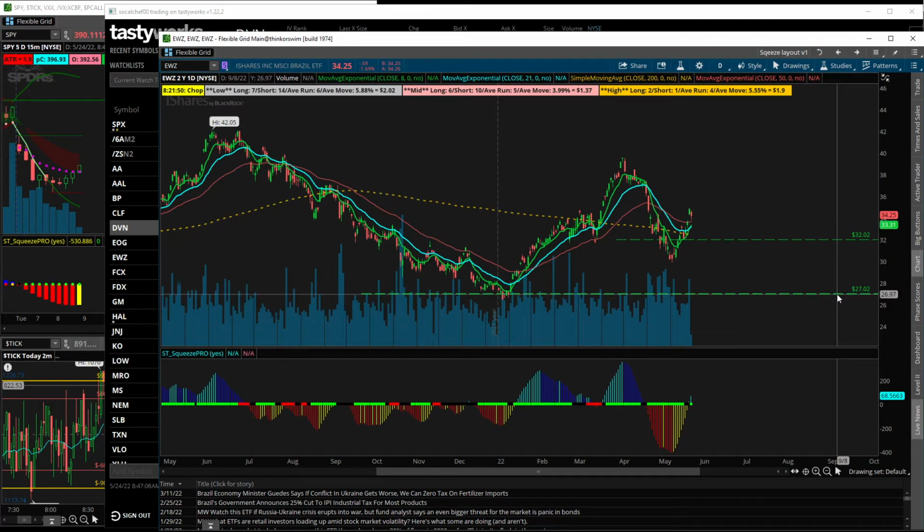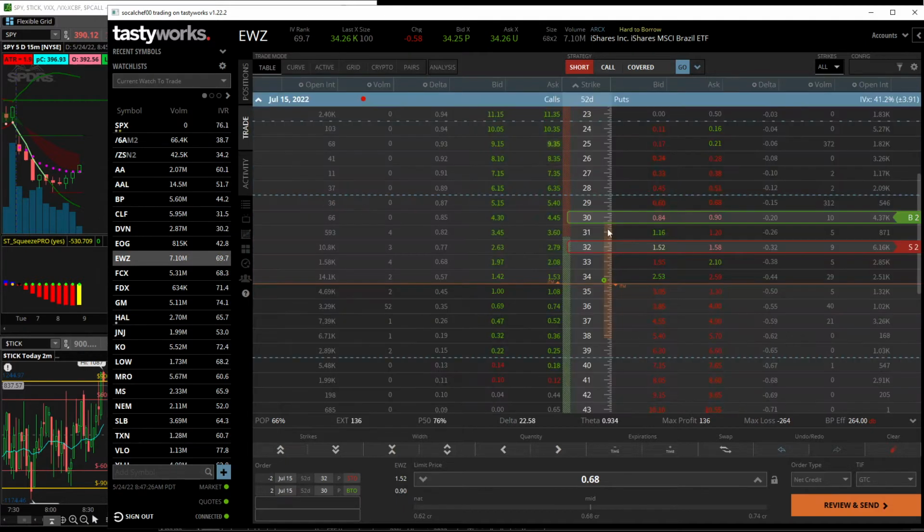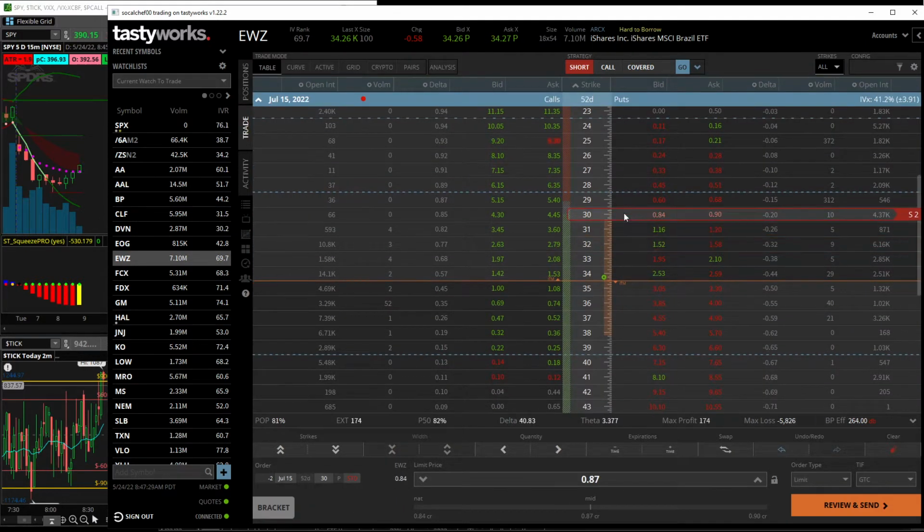Looking at a 27 put down here right near support, so it does give you a lot of run room. And then the defined version is going to be the 32 put spread, which will be at least below the 200-day. Not quite the support level of 30, but close enough. Nice little bounce here.